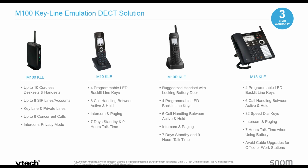And then we have the M10R, which is a ruggedized version of that handset. So you can kick this around. It'll have the locking battery door. It has better seals around it, so it'll be splash proof. So in those scenarios where maybe you're a small shop and you need to get outside to help load something into somebody's car or whatever, and it gets rain on it, it's not going to destroy the handset. Or in a warehouse environment where you might be hitting it on a ladder or something like that as you're going through the stock room, again, this will be able to kind of take that abuse.